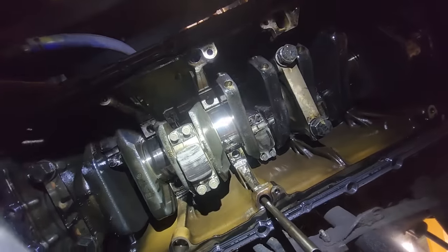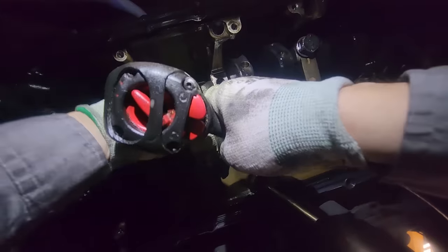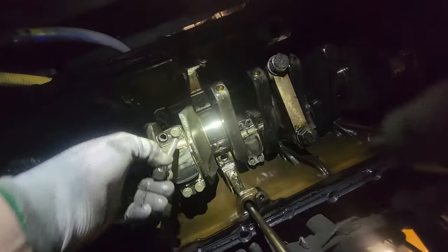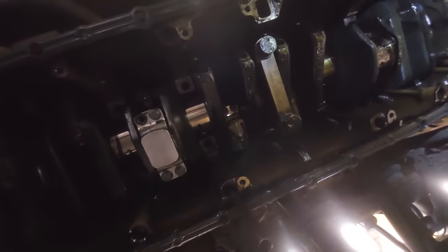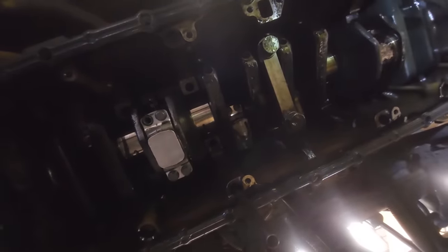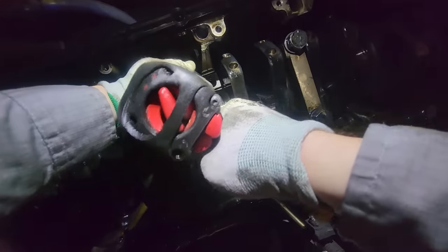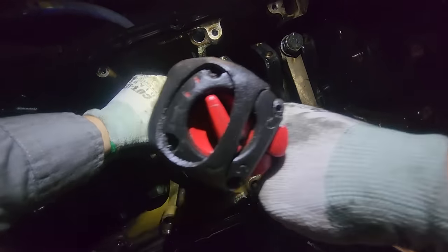So we got the number 2 off there. Now we're going to be pulling number 5. And one of the weirdest things was the stamping on the side of the rods. I've never seen such good stamping. The only thing I'm wondering is if the rods were reused, but there's no way to verify.